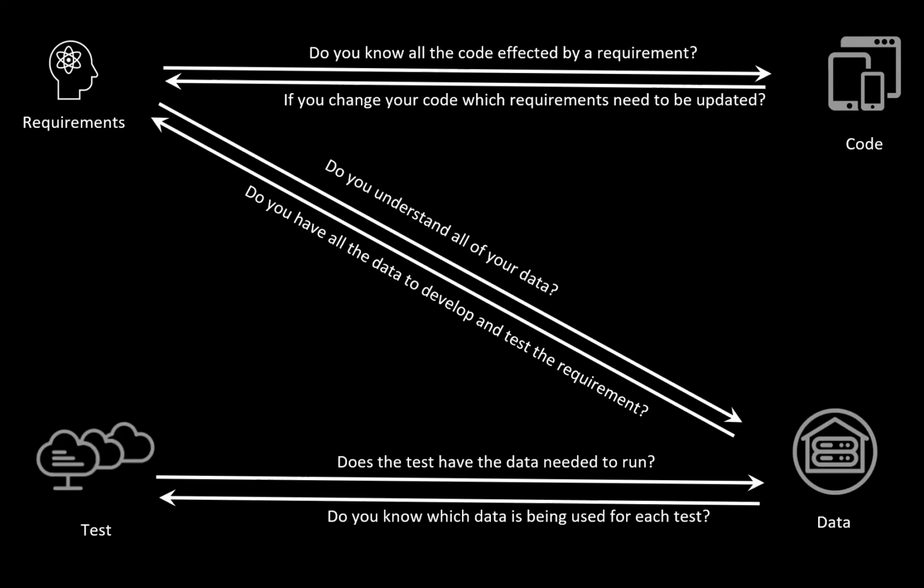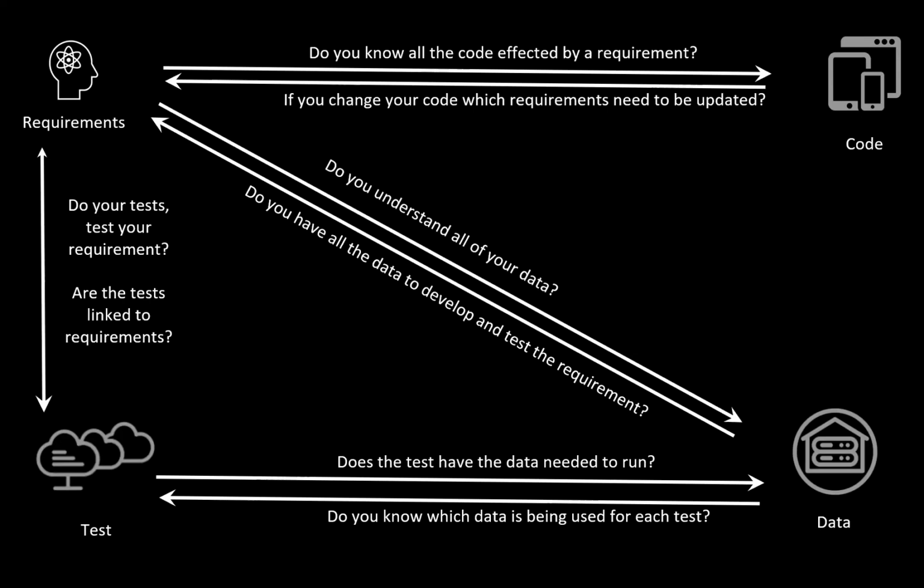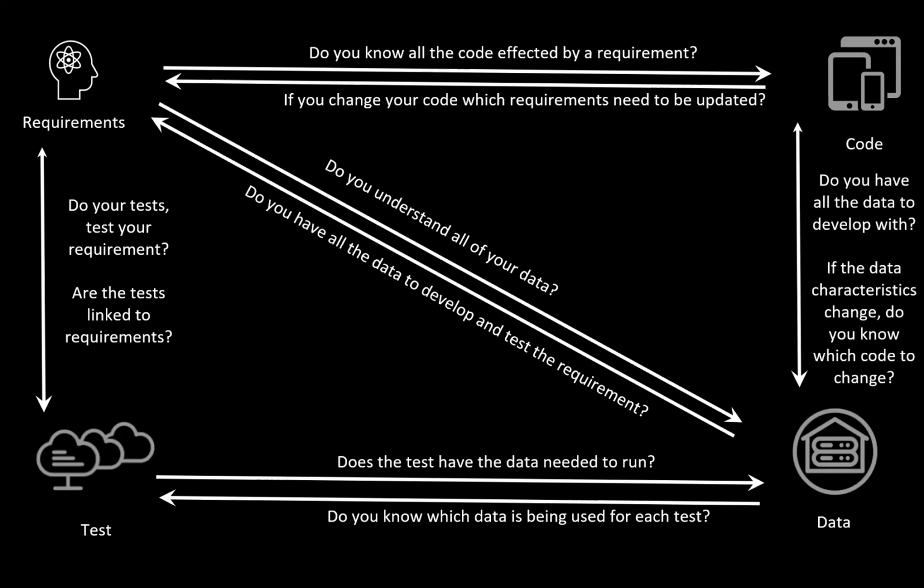Does the test have the data needed to run? Do you know which data is being used for each test? Do your tests test your requirement, which is obviously pretty crucial. If we're developing new requirements, we obviously want to test that the functionality that's created actually meets the initial requirement. Are all the tests linked to the requirement? Do you have all the data to develop with? If the characteristics change, do you know which code to change? So you'll see there are lots of different questions. And the underlying theme here is that to be able to answer these questions with a high degree of confidence, traceability is absolutely crucial.